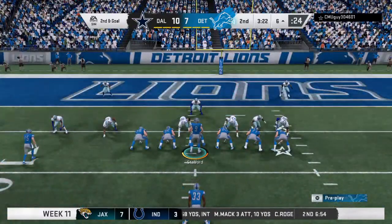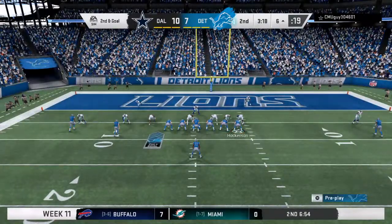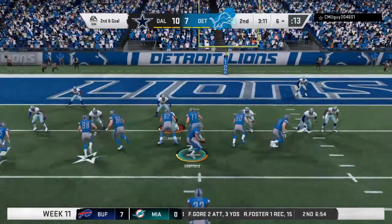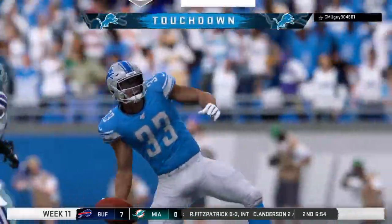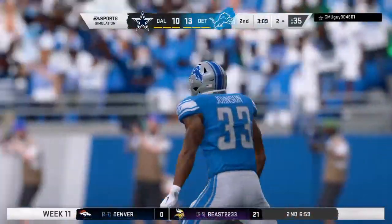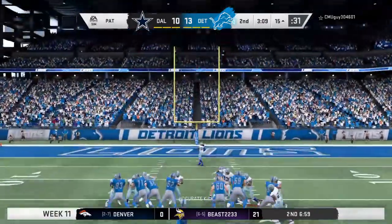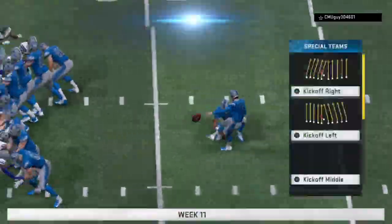Second and goal from the 6 this time. Here we go. To Johnson again. And he'll get into the end zone. Touchdown, Detroit. Kerryon Johnson with his 13th touchdown of the year and 2nd of the game. And the Lions have taken the lead. Extra point good by Prater. And the lead is now 14-10.